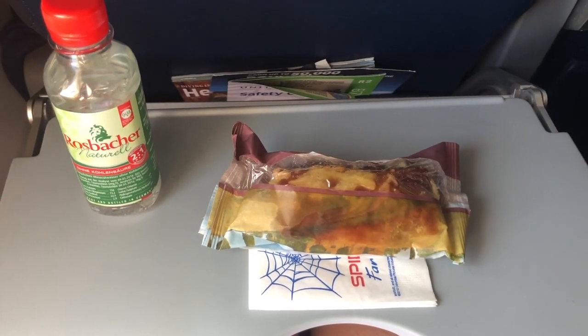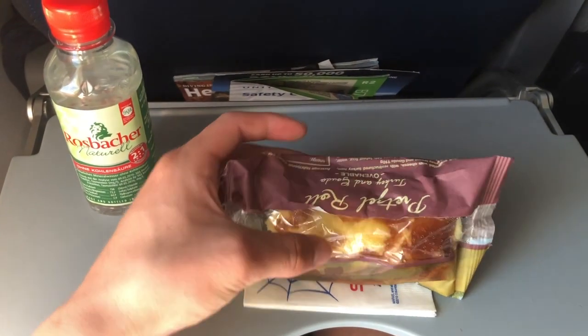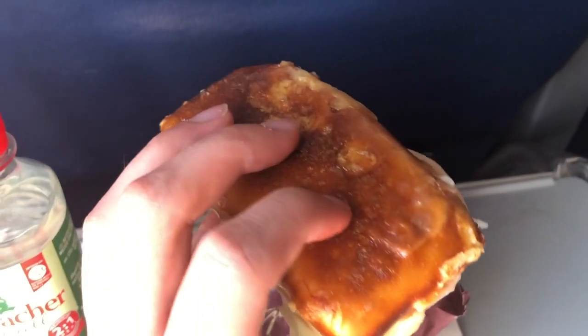Around an hour before landing, the crew came back around once more and passed out a small lunch. Our choices were a variety of hot sandwiches. Now this turkey and Gouda on a pretzel bun might not look that appetizing, but it was actually pretty good. I'd say even better than the breakfast skillet from earlier.